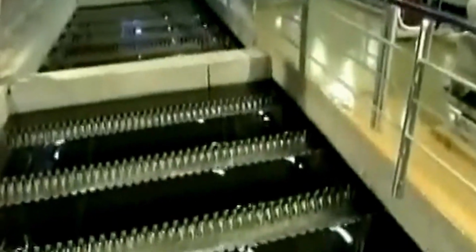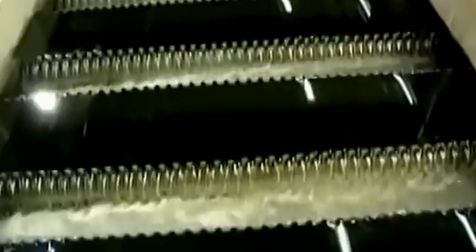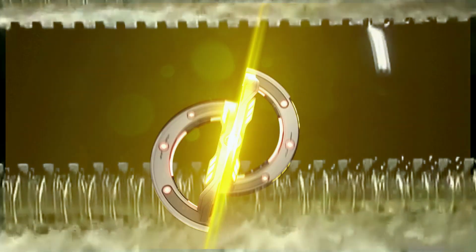Ozonation is the final stage of disinfection. Ozone, a strong natural sanitizer, is added to the water and then converted back to oxygen, leaving no trace. Automated systems continuously monitor each purification stage to ensure consistency, efficacy, and reliability.